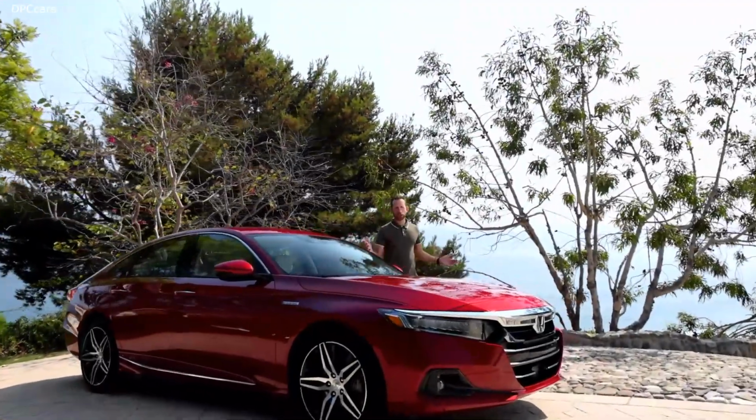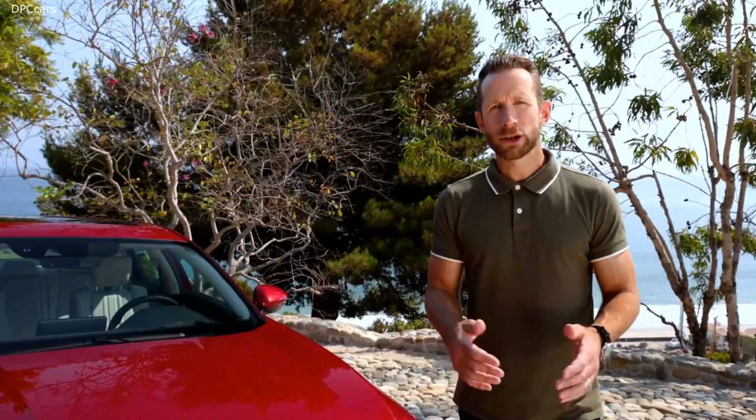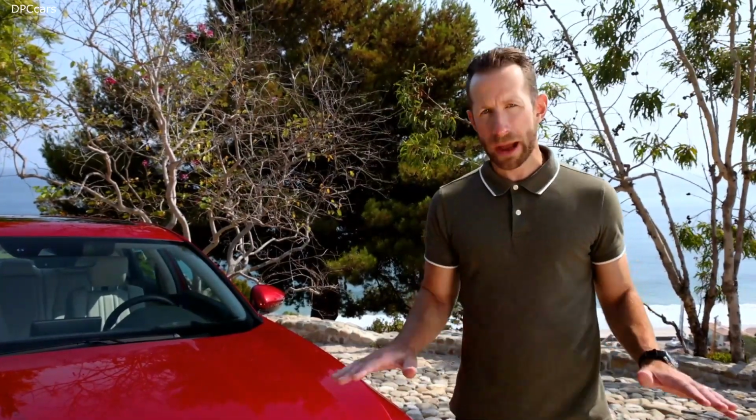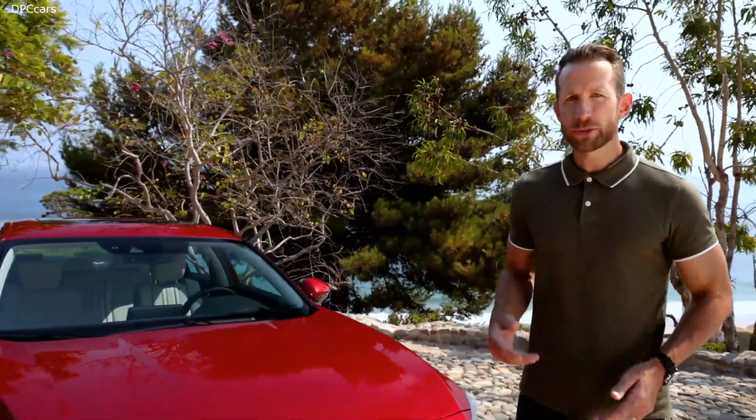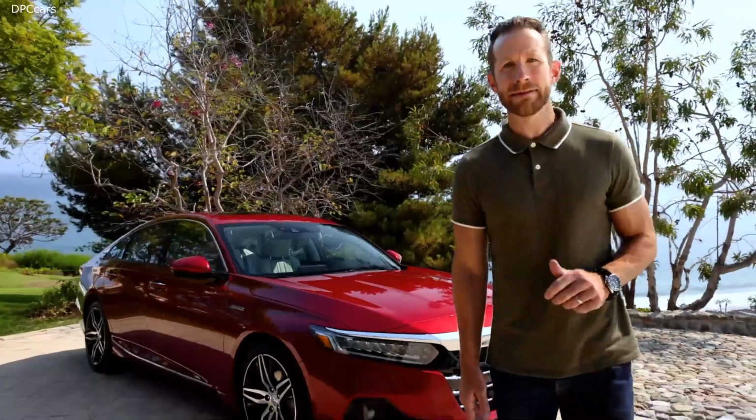So there you go. That's the 2021 Accord and especially the 2021 Accord Hybrid. As you can see, Accord remains top of class when it comes to style and technology and safety performance and of course just being fun to drive. And those values extend across the entire lineup to all the powertrains, including of course the hybrid. So it's easy to see with this year's refinements and updates that Honda really has made the best-in-class sedan even better.